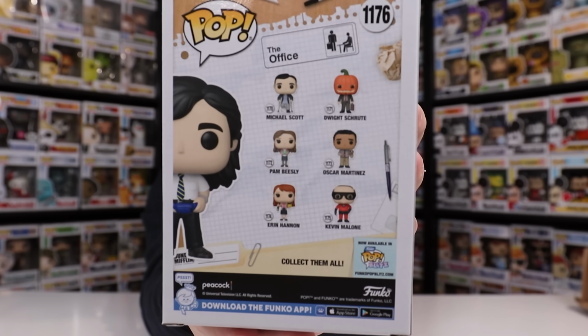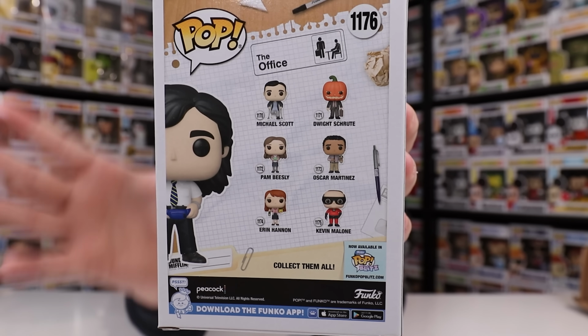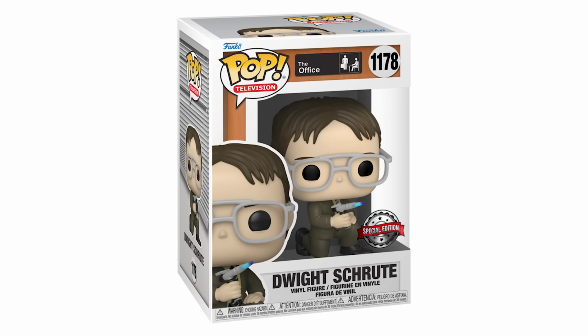No, there was one more in the set, and if you guys want to check them out, there's all the commons, but I'm still missing, and I did pre-order it already, just hasn't come in yet. It is the Dwight with Blowtorch, and once that one comes in, I believe I've got all of them? I think so. At least from the new set anyways.